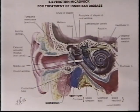During this time, there is also some toxicity to the cochlea. Most of the time, hearing is not damaged using this medication, but it can be made worse in some cases. About 1% of patients will actually lose all their hearing in the ear from this treatment.